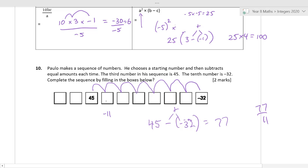So we've got 45. You can tell me what the others are. 34. Yep. 23. 12. 1. Negative 10. Negative 21. And finally, we've got negative 32, negative 43, negative 54, and negative 65.